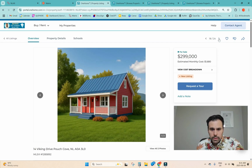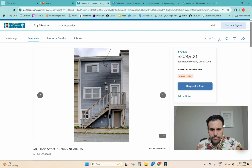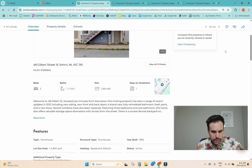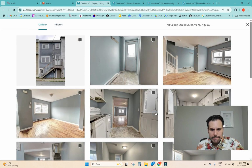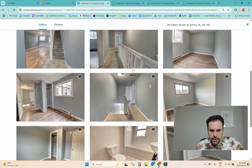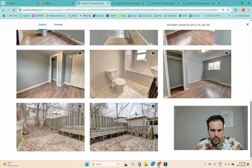Cute, cute little photo. All right, now we've got 48 Gilbert Street, St. John's for $209,900, $1,000 a month mortgage payment, 3 beds, 1 full bath, 1,200 square feet, baseboard electric heat. So, not looking as bad as I thought it was going to be. Oh, the bathroom's not bad. It's obviously been updated.